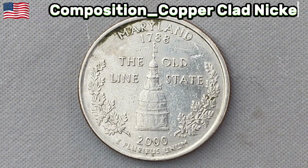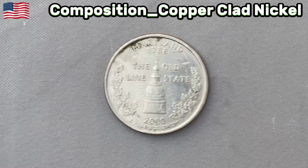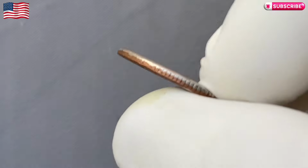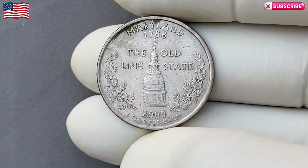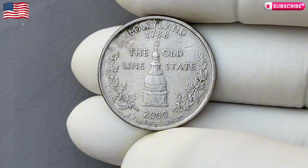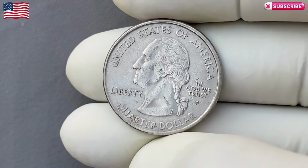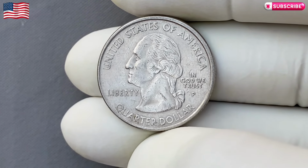Stick around because we're about to reveal the jaw-dropping value of this particular Maryland quarter and explore what makes it so special and rare. Now, let's take a closer look at why this coin is so sought after by collectors around the world. In 2000, the U.S. Mint released a series of state quarters to honor each of the 50 states. As part of this series, the Maryland quarter features a beautiful design.